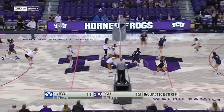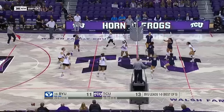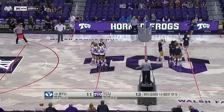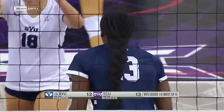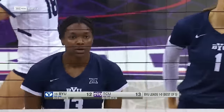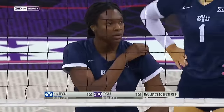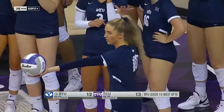2 of those from the back row, and TCU a close set 1 and heading so far in set 2. Quick set in the middle for Mia Lee, the freshman. BYU making a conscious effort to get both middles involved so far, about halfway through set 2. It's 3 kills for Lee. McEwen Larinus also with 2 just in this set.